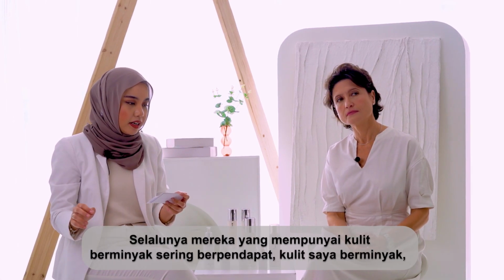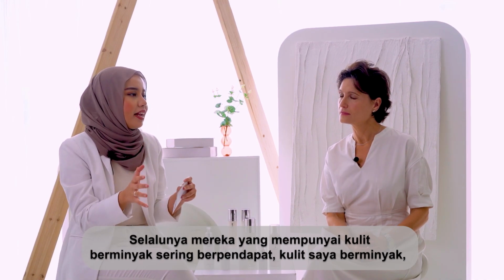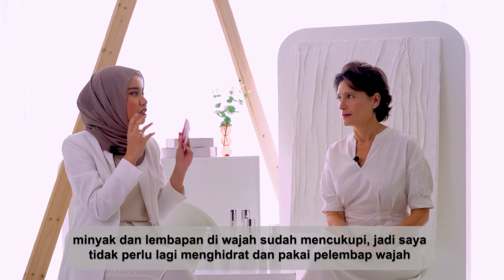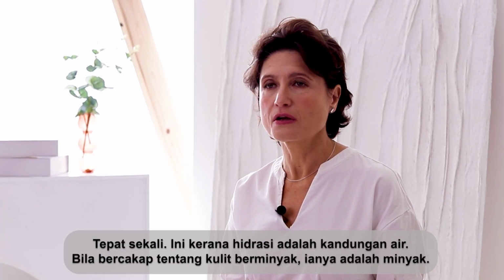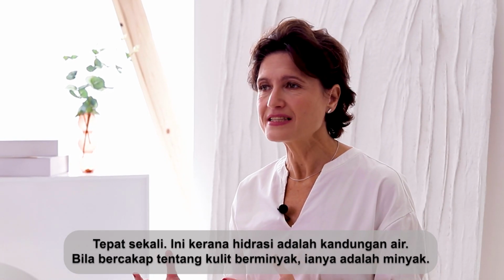And refined ginger is one of the ingredients that we use in our skincare line as well. Usually those who have oily skin always think, I have oily skin, I already have enough oil and moisture on my face, so I don't need to hydrate or moisturize my face. This is a total myth, right? Absolutely a misconception. Because hydration, what is it? It's water. Yeah. When you think about oily skin, it's oil.